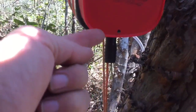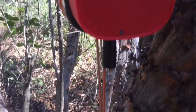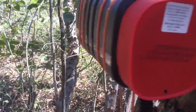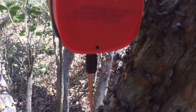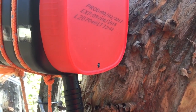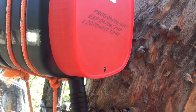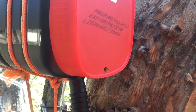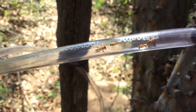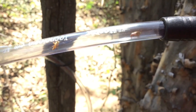Okay, went ahead and put a little hole in there. It's not really what I wanted to do. I prefer them to use this right here, but they seem to be having a hard time, so hopefully this will work. There he goes. The first one just came out of there. See that? Hey, there's number 2. Some of these I can see are actually carrying stuff too.